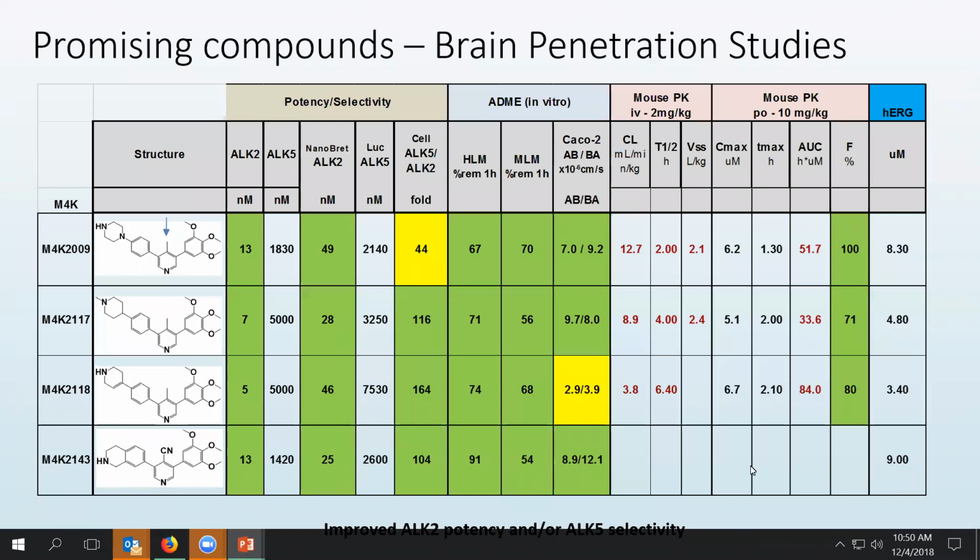We have submitted this for a full PK experiment. We do have in-house data generated here at OICR that shows that we do get oral exposure with this compound that matches fairly well with what we've seen with 2009. So it'll be interesting to see what kind of PK we get with this compound as well. But all three of these compounds have been submitted for brain penetration studies, so we'll see where we stand with these.